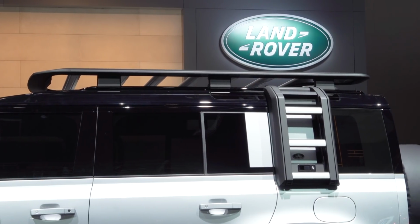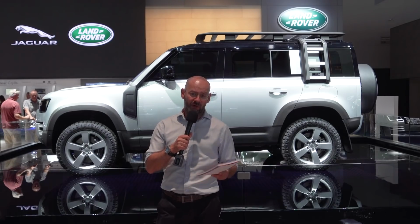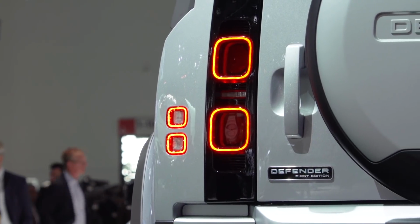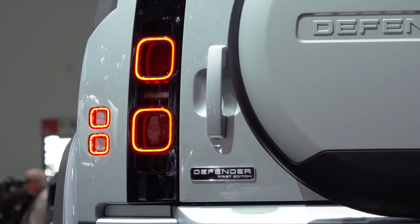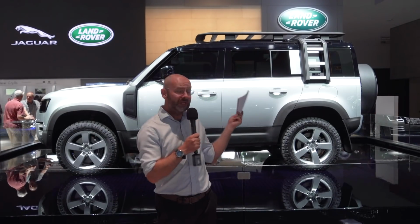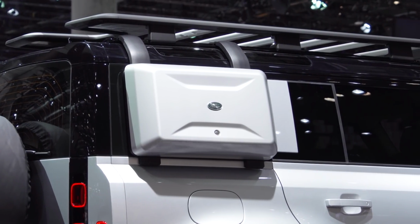I have some of the numbers here referring to the approach and breakover angle on a three-door is almost 40 degrees on each. The ground clearance is some 291 millimetres. The wading depth is 900 millimetres. And it's quite capable as well. You can put 900 kilograms inside the car. You can put 300 kilograms on the roof. And depending on the version, it can tow up to 3.5 tons.